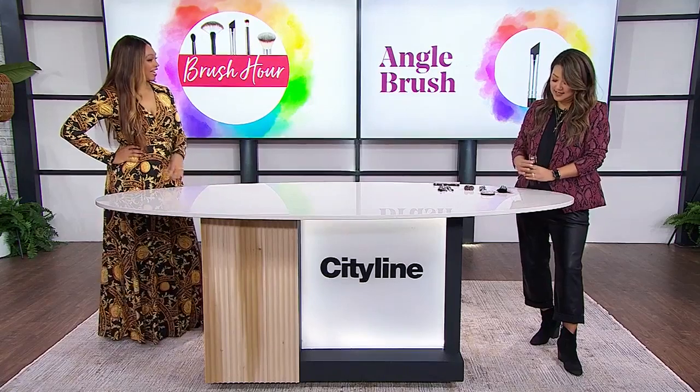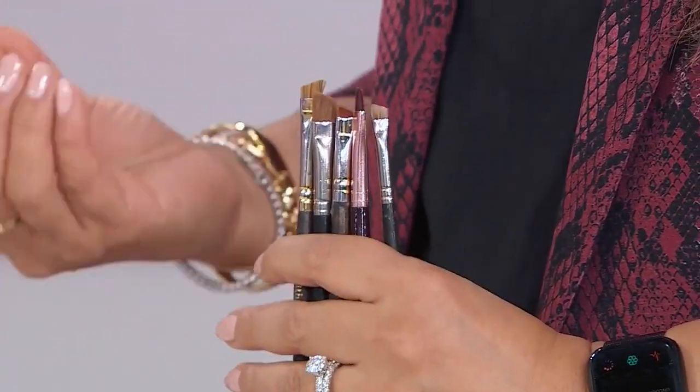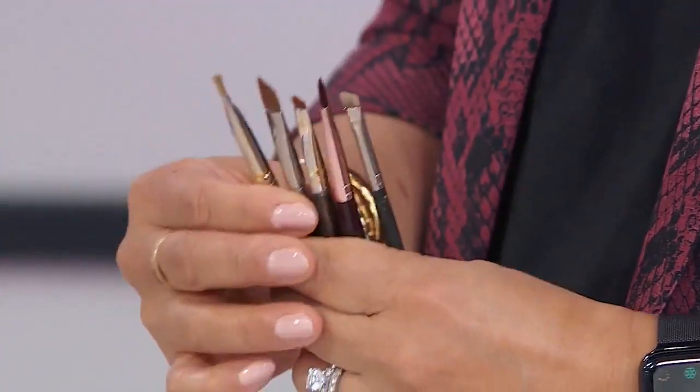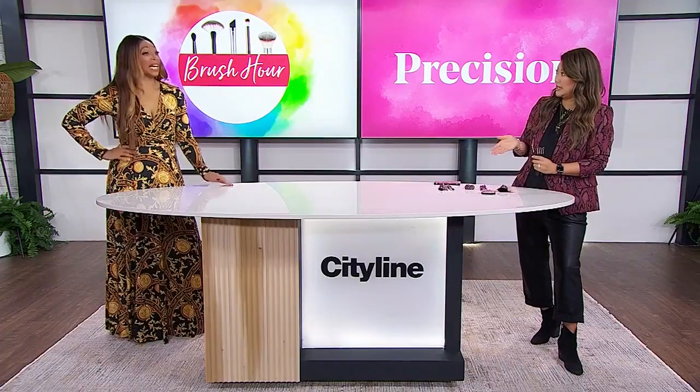So these angle brushes, I have various different sizes. They come in synthetic and natural bristle, but you can use them in the eyebrows, obviously, but you can also use them for eyeliner, wet or dry. You can also use it for cream liner. I've also used it for lips as well, so you can apply your lips. They are bigger than what you were currently using.